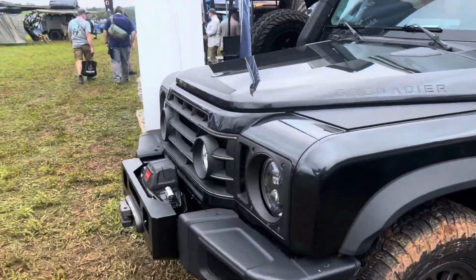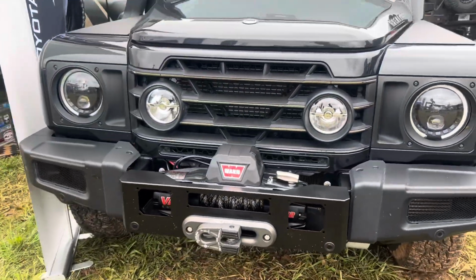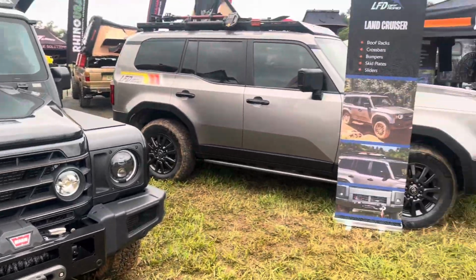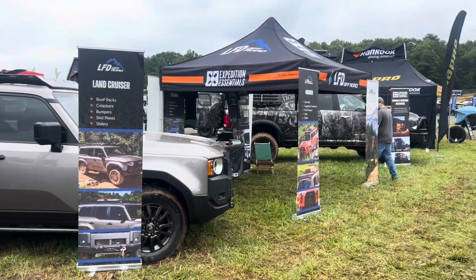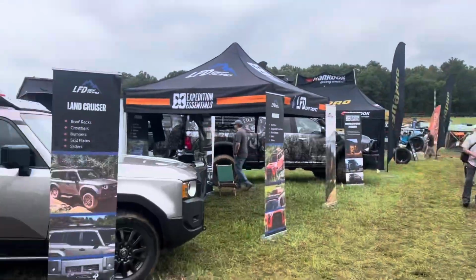And they also have a front bumper as well, the new Ineos. So come check them out. They're right behind us. Our booth is right there. They're right here.